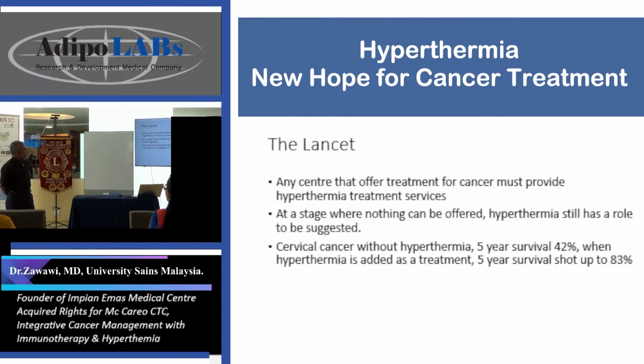Cervical cancer without hyperthermia, 5-year survival 42%. And when hyperthermia was added as a treatment, 5-year survival is 83%. So for any cancer, when you add hyperthermia, generally speaking, survival is double to 5 times longer. Example, colon cancer, 20% survive 5 years. You add hyperthermia, 100% survive 5 years.